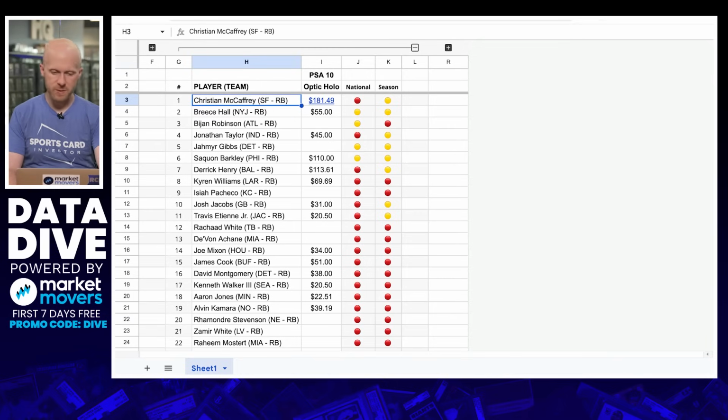I'm going to go a little faster for running backs and receivers because I'm not going to talk through everybody. We've got Christian McCaffrey. Red light, I would say, going to the National, only because I think his cards are already pretty inflated. He's significantly higher than any other active running back in terms of prices. I don't know if there's going to be a lot of buzz around him.